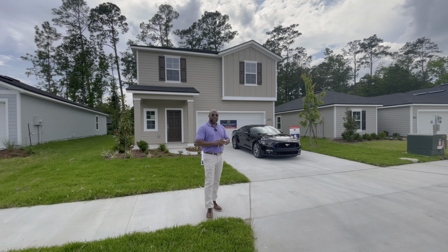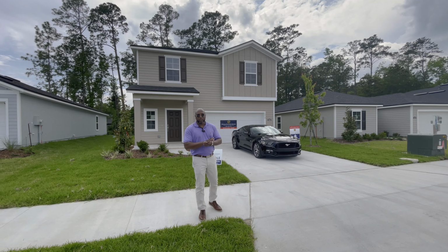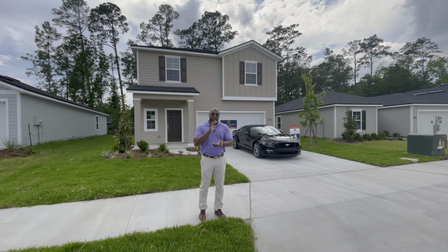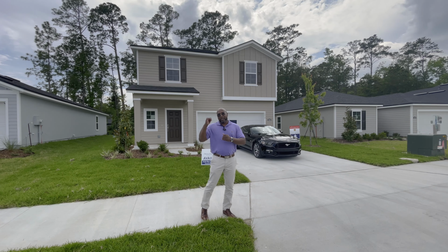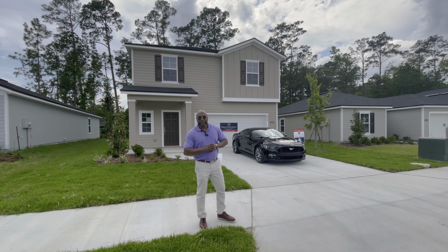The beauty of this location, you're about 4 hours or less away from everywhere you would wanna go. You're close to the airport, you're close to the beaches. If you need to go up to Atlanta, that's about 4 hours away. Everything else is closer, all right? With that being the case, we're about to go ahead and check this out and take a look, y'all.